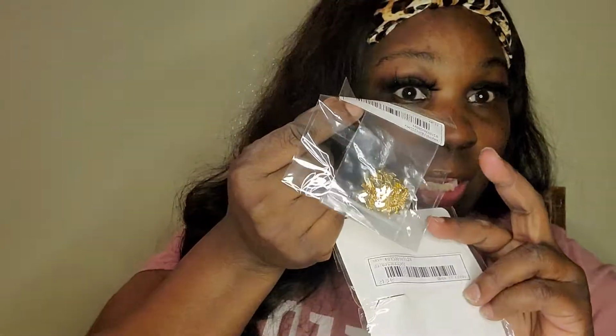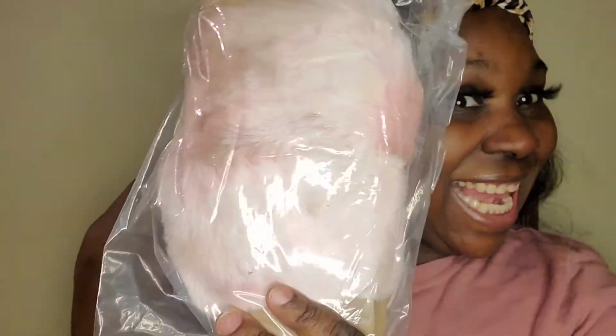Anklet. Another anklet. A chain or anklet. Another anklet. Some shoes. These are cute. I'm gonna hide them, but they're cute. Another anklet. And another pair of furry slides.